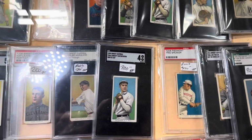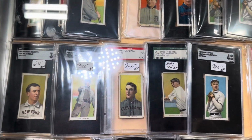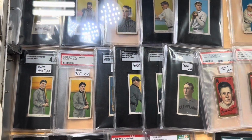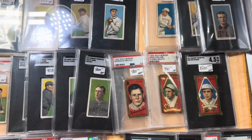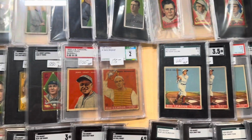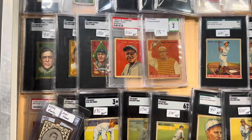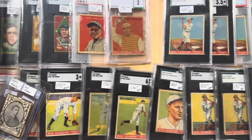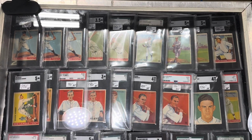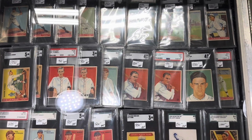He has an awesome booth. I bought a couple cards from him in Strongsville, including the Rogers Hornsby card that I purchased. To me, he's got one of the best displays at any show that he attends. He is a top-tier dealer for sure. Super great guy. Really fair prices.